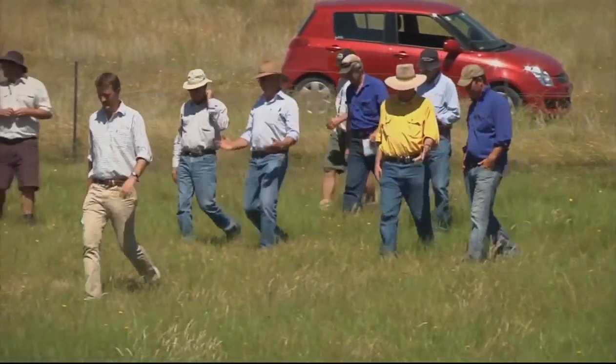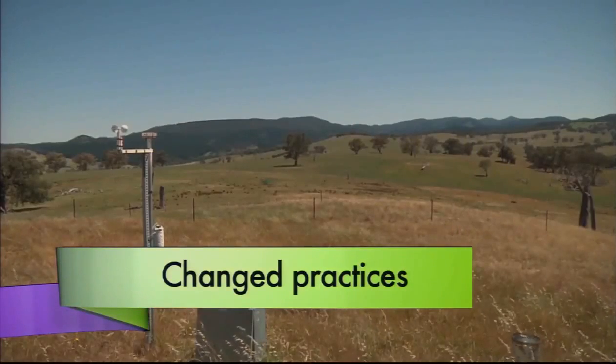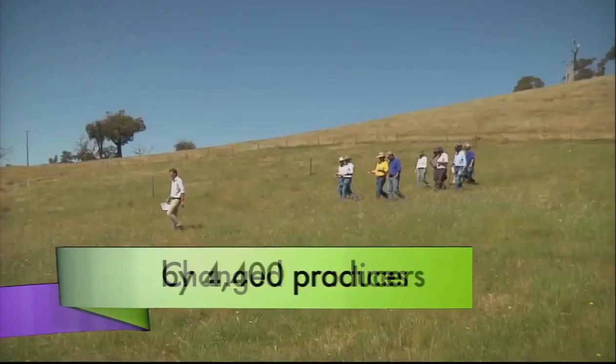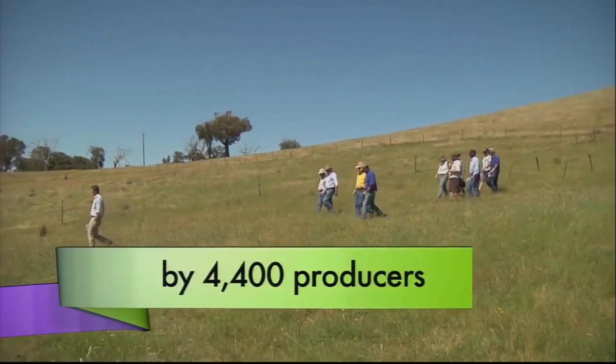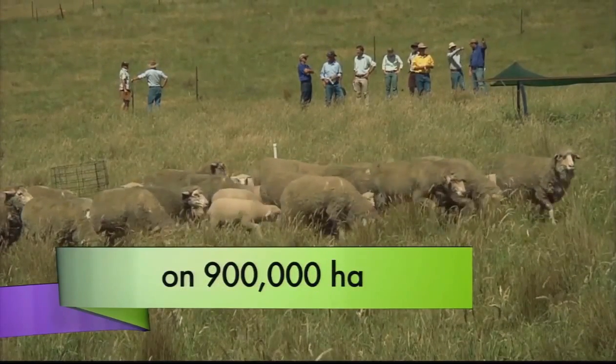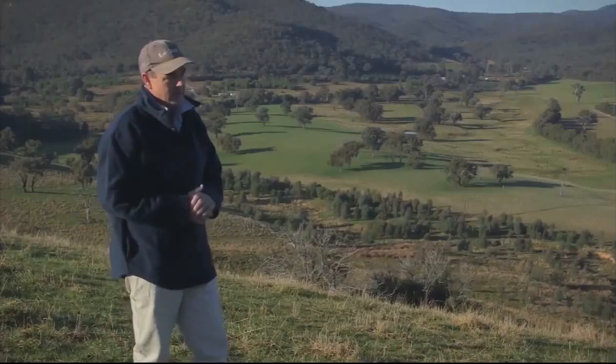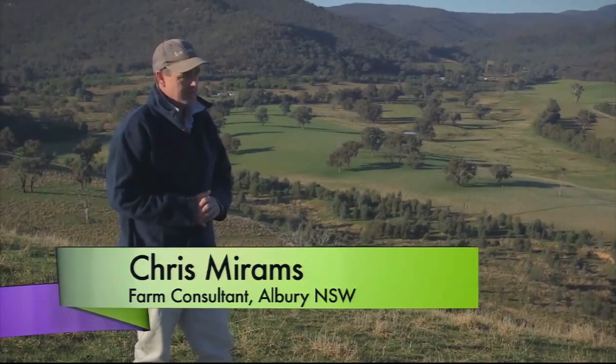What we've been able to do is actually show those figures by collecting data on our research sites as well as on farm with case studies and demonstration sites. Farmers have actually shown us and collected that data so that we can quantify the impact of those making changes on farm. EverGraze has increased our profit from a number of perspectives.